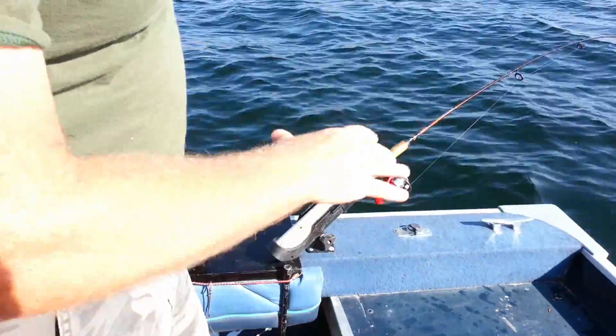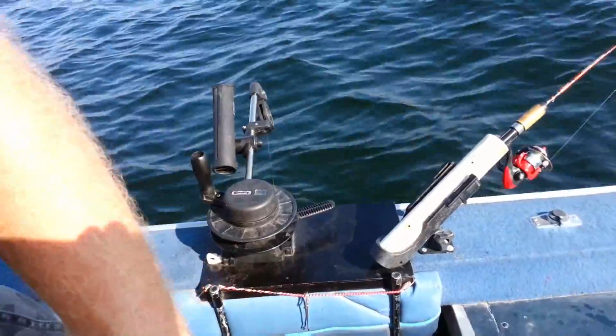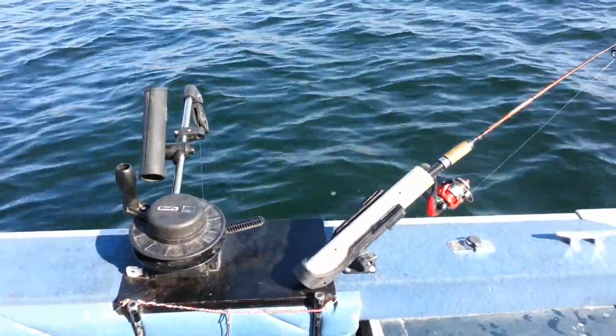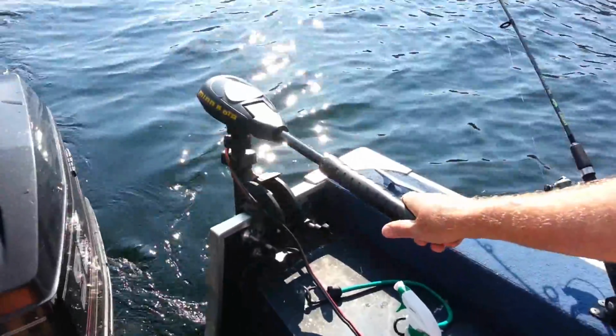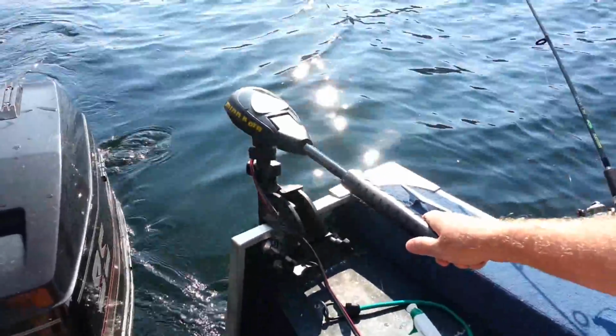If you want a fish like this, I like this because you don't have a lot of weight, you don't have a lot of gear on your pole, it's just you and the fish. Maybe a dodger. Now, for me, the perfect speed is about 1.3 miles per hour with this rig. The speed's going to change how the lure acts.